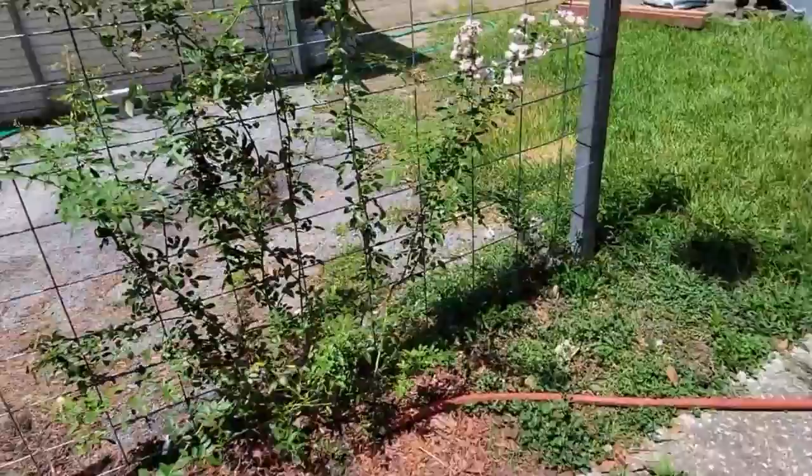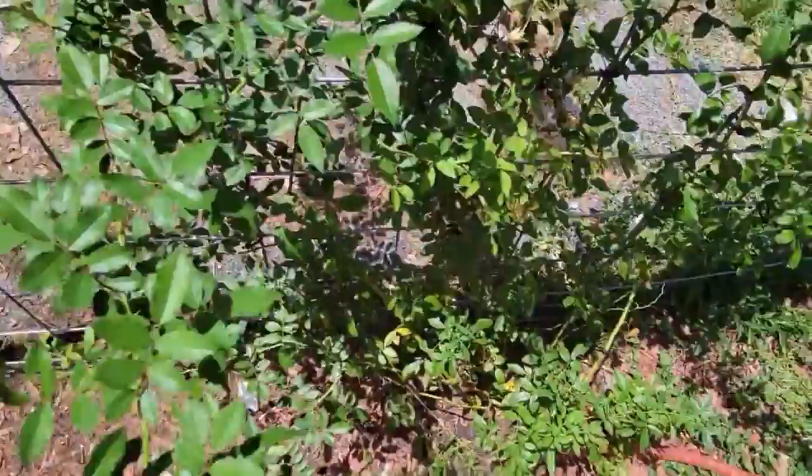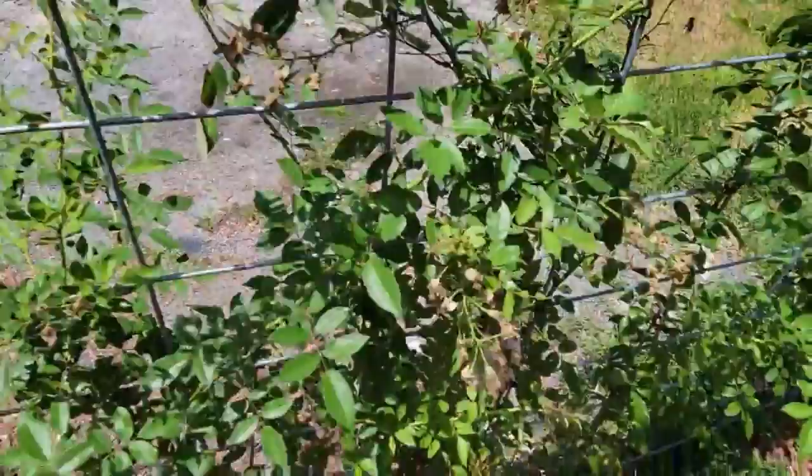And the rose bush that separates me from my neighbors seriously needs to be deadheaded, but it is doing well. I got it for Mother's Day. I need to deadhead it and make sure it's not going through on my neighbor's side. They probably won't like that.